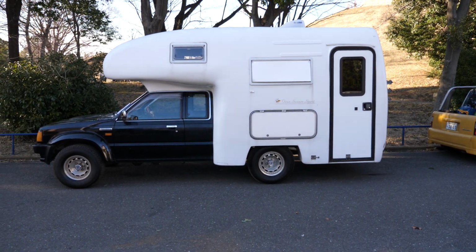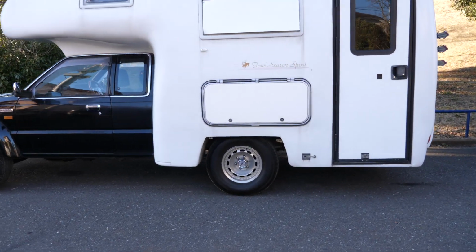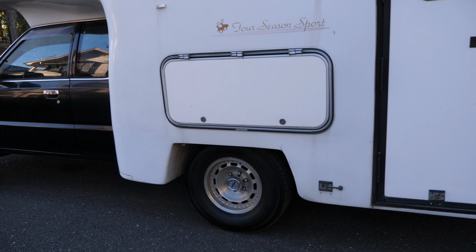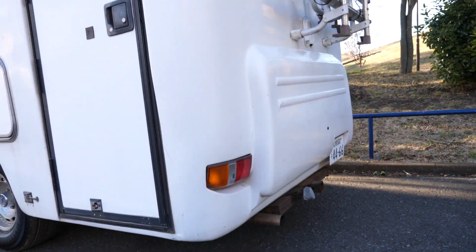I believe it's on leaf springs. Leafs are super easy to raise. You can get an aftermarket shackle kit to raise that up. It won't help with articulation, but you don't need that with a camper. But it will give you a little bit more clearance on the back here, which, depending on what kind of off-roading you're doing, might be needed.